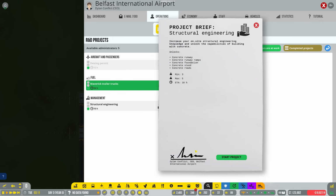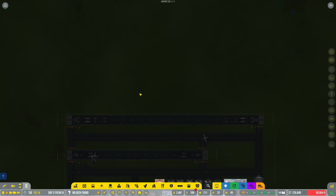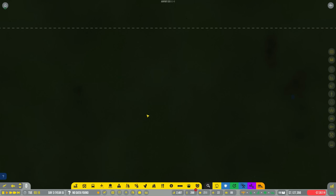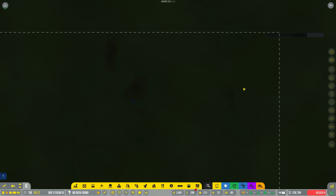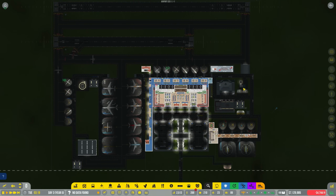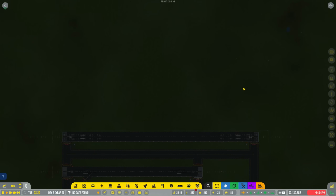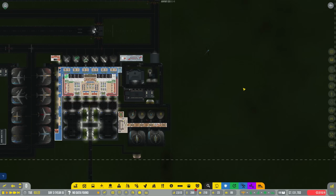And we could say that this new airport is going to use concrete just to make it a little bit different, which I'm fine with. My thinking is we build another runway, we build a big old terminal up here, and we just start building an international airport at the top of the map. My only concern with doing this is we have done this before. This is very similar, I think, to what I did with the last series of Airport CEO.